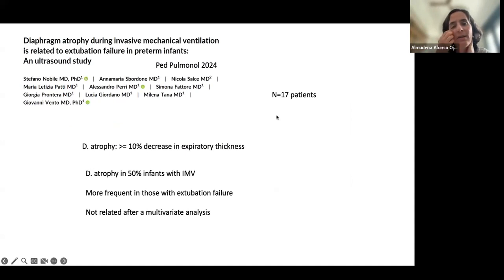This paper, published this year a few months ago, included 17 patients, and they defined the existence of diaphragmatic atrophy as a decrease in expiratory thickness of more than 20%. They compared diaphragm measurements before and after the intubation. They found diaphragmatic atrophy in half of the patients in this sample, and this diaphragm atrophy was more frequent in those patients that had an extubation failure. However, when they combined more variables in a multivariable analysis, this diaphragmatic atrophy was not related to the extubation failure.